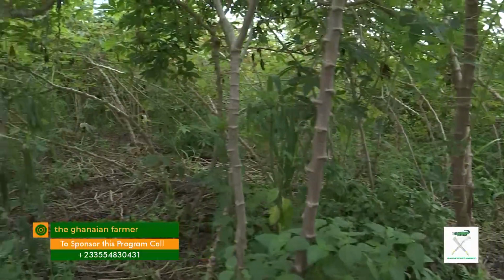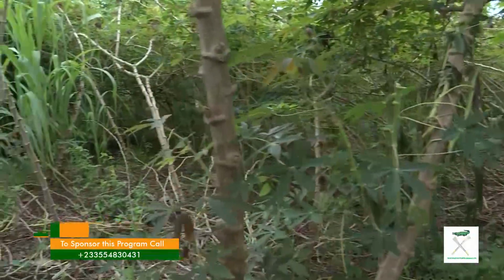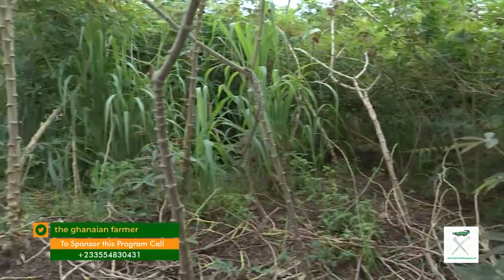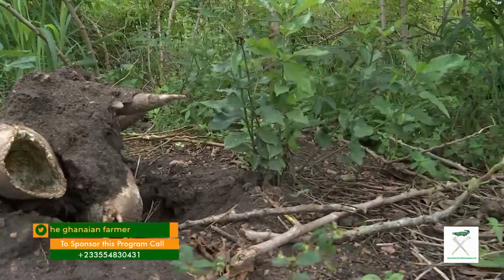Excellent. Now, regarding accessing these planting materials, how does a farmer who is watching you now and is in a different region or area, wanting to plant some of these, go about it? Wherever they are, they have to contact the MOFA office, because we are multiplying it from the one they brought from the state. So when you contact the MOFA office nearest to you, they will direct you where to get it.